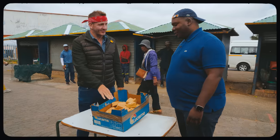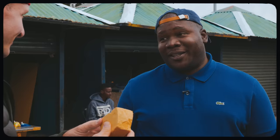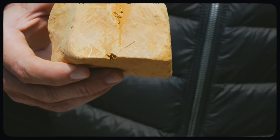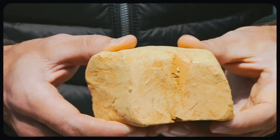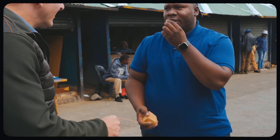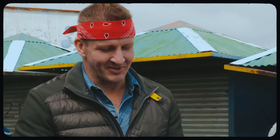I'm told these are called rocks. I mean, you could build a house with this. But you eat it. But you could also eat it. This is calabash chalk, a type of edible clay found mainly in West African countries. So they break it into smaller pieces, take it, and they just put it in their mouth. Okay, I'm gonna take a smaller piece.